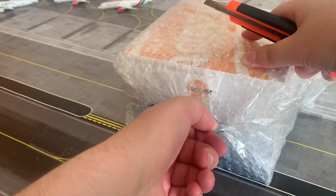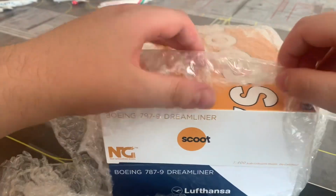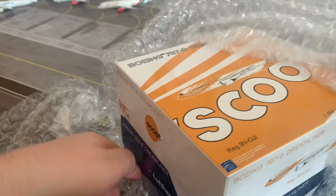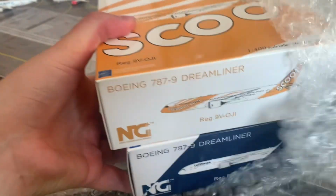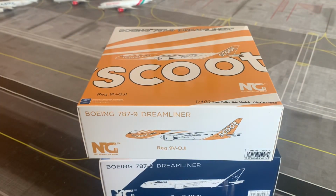Don't know why this is so bloody difficult, but let's just take them out. See, instead of being so careful, let's just rip it open. That was rather simple, wasn't it? I turned something that was being difficult into something that should have been so simple.